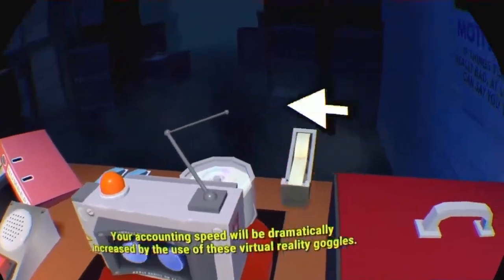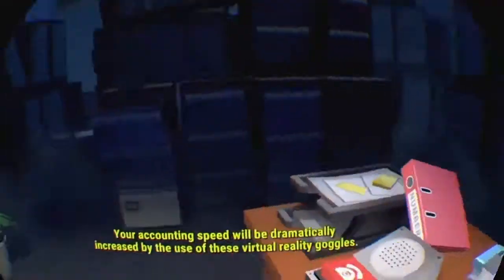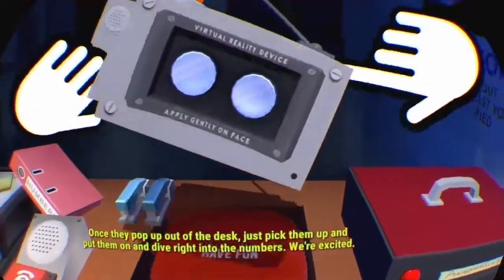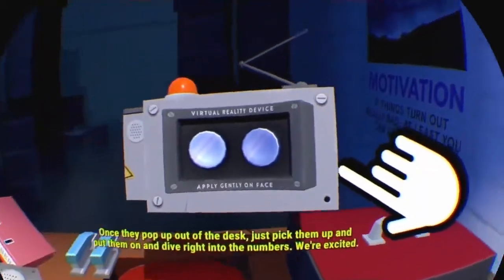Your accounting speed will be dramatically increased by the use of these virtual reality goggles. Once they pop up out of the desk, just pick them up and put them on. Whoa. Jesus!